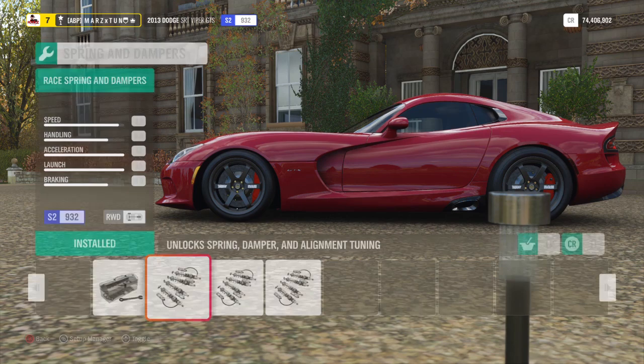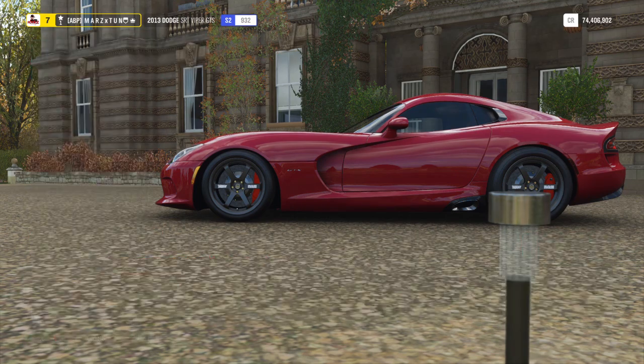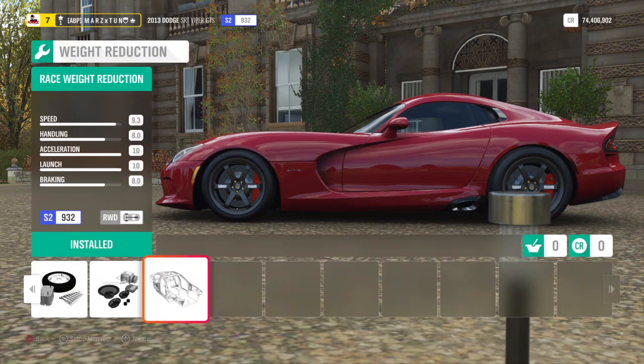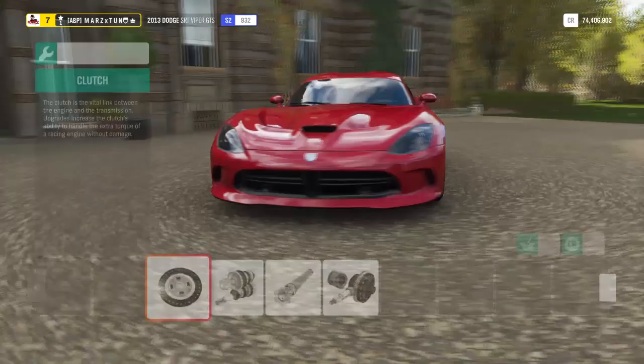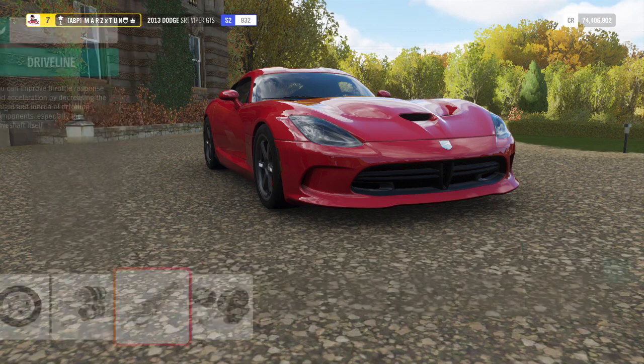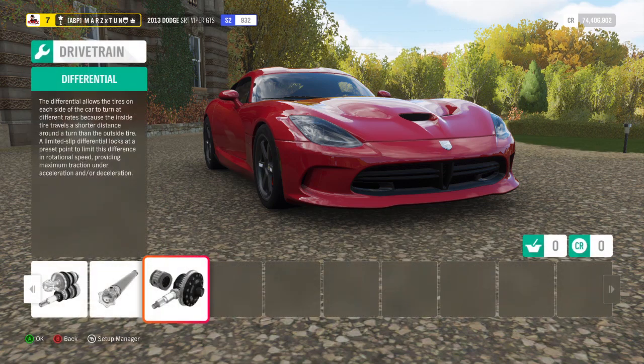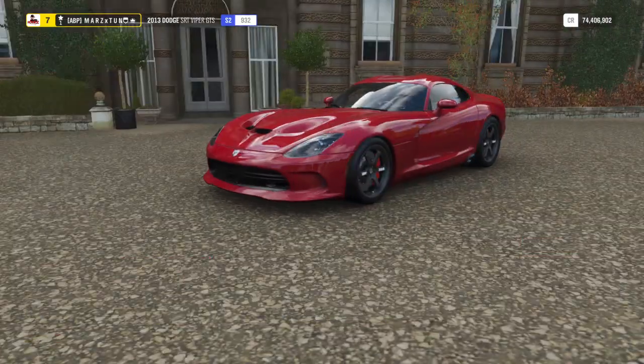Let's put on the race suspension, and of course everything else. Race, no roll cage, and full brake reducted. There we go. Now let's put everything here as well. Race. Here we go. Now let's go right over here.